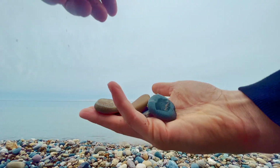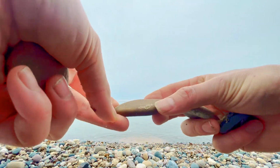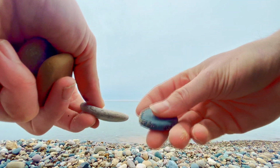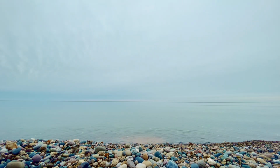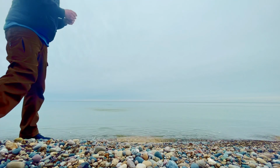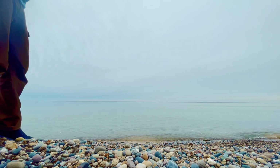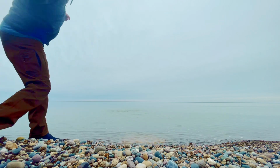One thing this place has a lot of, besides lightning stones, is perfect skipping stones. Check these out. Look at that. Ooh, little concave too. I suck at skipping stones, so it's a good time to practice. One. Good. There we go.